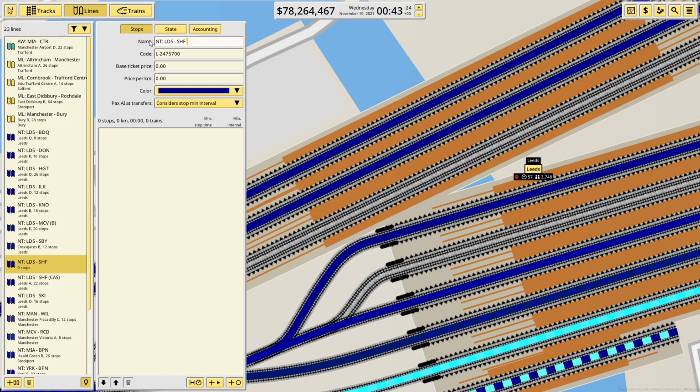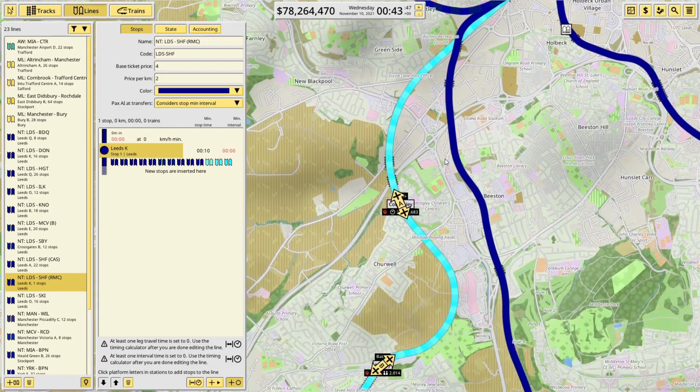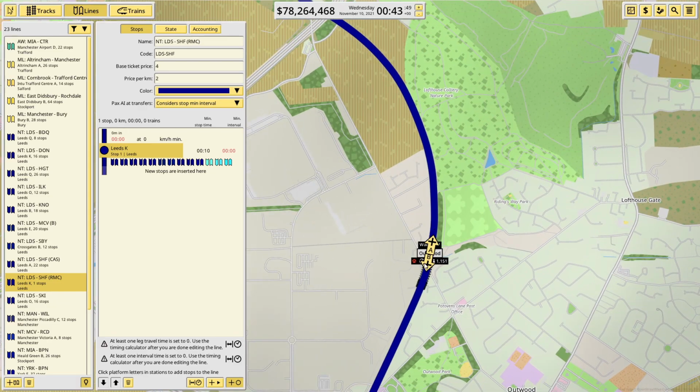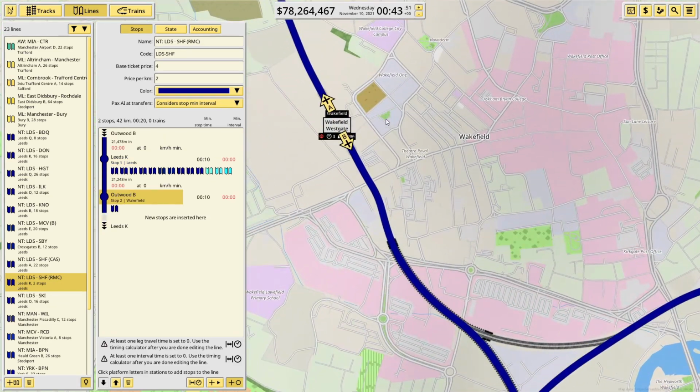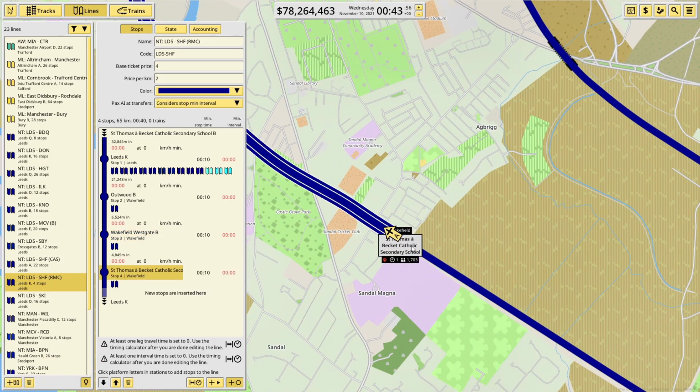LDS-SHF, brackets, RMC for Rotherham Central. LDS-SHF. Base ticket price. Now I've put these down to 4 because I think we were charging just a little bit too much. So I've put it down to 4 and it seems to be working again now. I was saying, oh, it seems that we're losing money. But now money seems to be coming back in. So I don't know if that's directly a result of what I've done, but there we go.